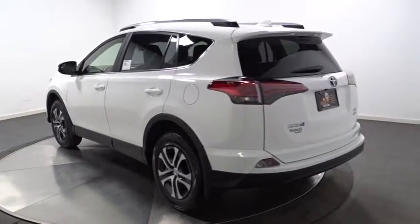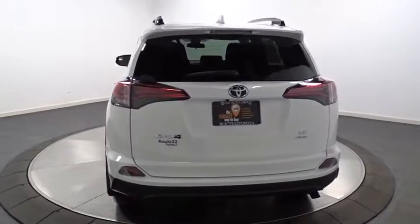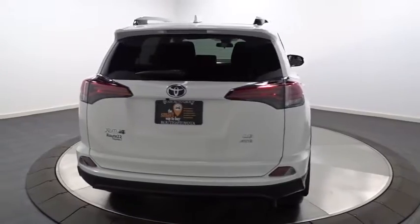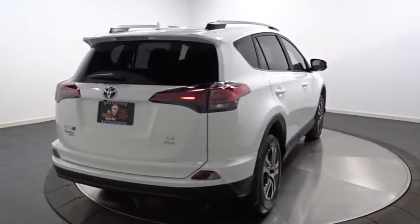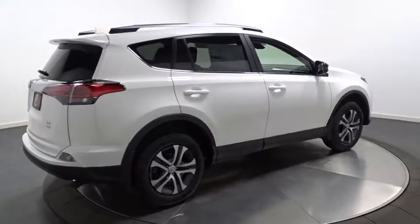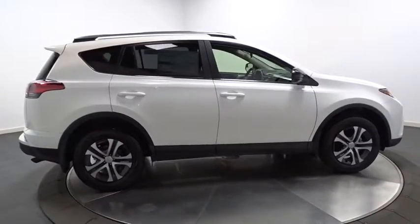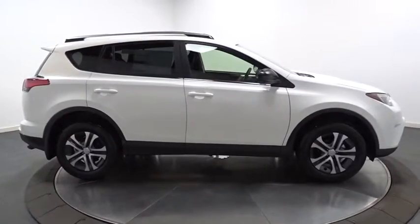This vehicle has less than 100 miles. Here are some of this vehicle's great options. Keyless entry, trip computer, clock, electronic stability control, day and night rear view mirror, outside temperature gauge, tachometer, body color door handles, engine immobilizer, tinted glass, low tire pressure warning, four-piece floor mat set.